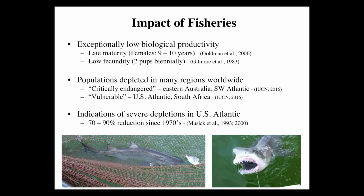First, they exhibit late maturity, with females not reaching mature size and being capable of reproducing until they're about 9 or 10 years of age. To complicate matters, even when they're mature, they have what's known as a low fecundity, producing 2 pups biennially or even triennially, meaning they only produce 2 offspring every 2 or 3 years.